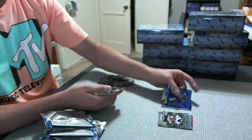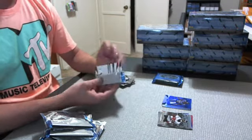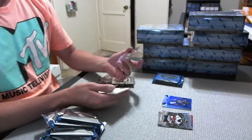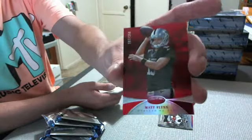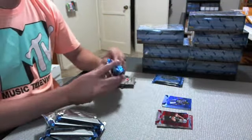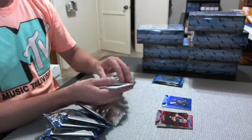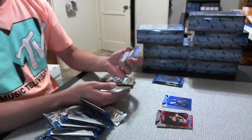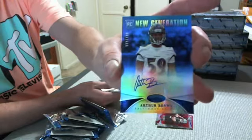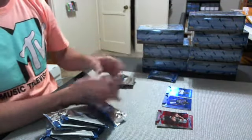Matt Flynn, number 250, Raiders. Dodgers have been off since the season finale. For the Ravens, autographed to 100, Arthur Brown, blue. Two hits now for the Ravens.